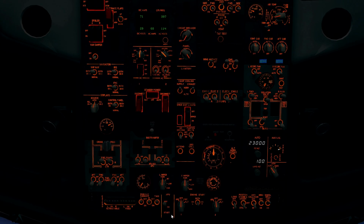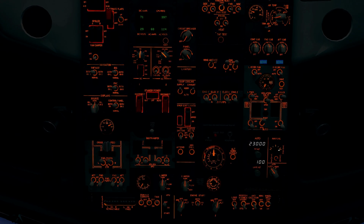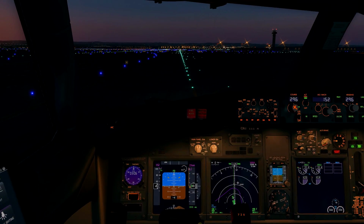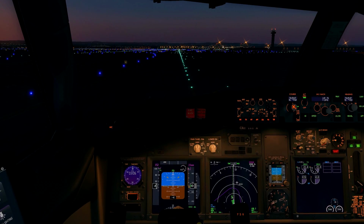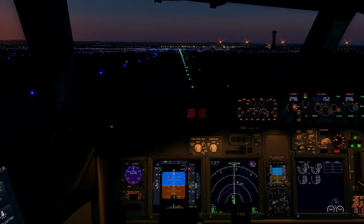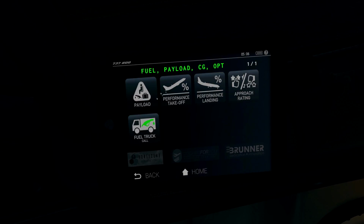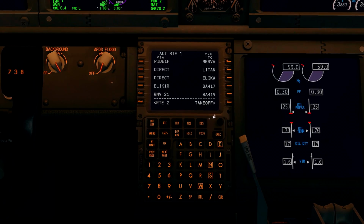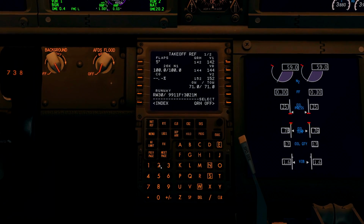Hand signal on the right. Engine start switches can be continuous. Okay, so engine start switches are continuous, flaps as required, and now for flaps 5. Flaps 5 are going to come down now. Elevator trim set for takeoff, 27.9.